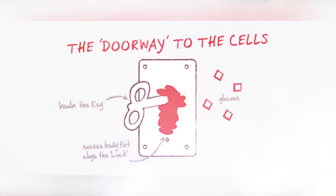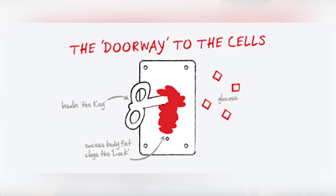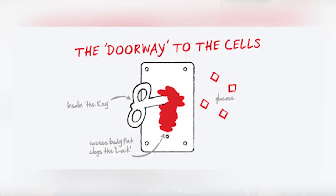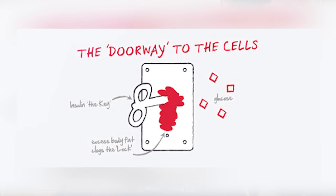Now, when you become insulin resistant, your cells stop accepting the blood sugar. This leads to your insulin levels remaining high and eventually your blood sugar remaining high as well, which is when you will develop type 2 diabetes. But if you catch insulin resistance early enough, you can stop it before it gets to that point.